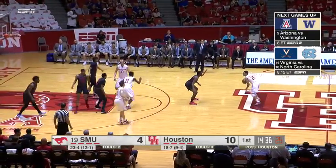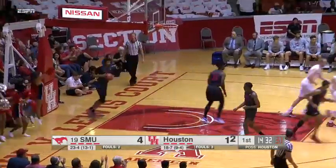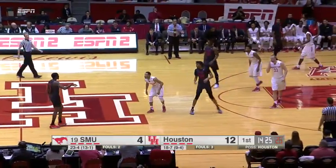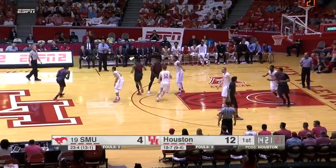So with Gray out of the ball game, let's see if Dotson becomes the man. He's got the ball. He fires. He scores. That's very surprising. Sterling Brown, maybe SMU's best perimeter defender, just took a little bit of a half step back off Dotson, and you can't do that. He doesn't need much space.